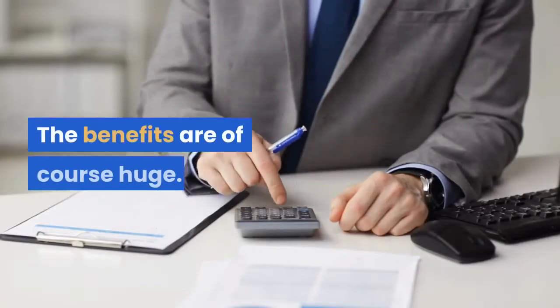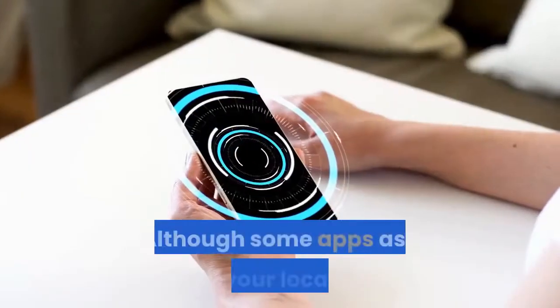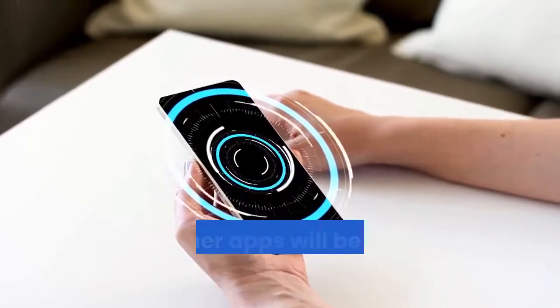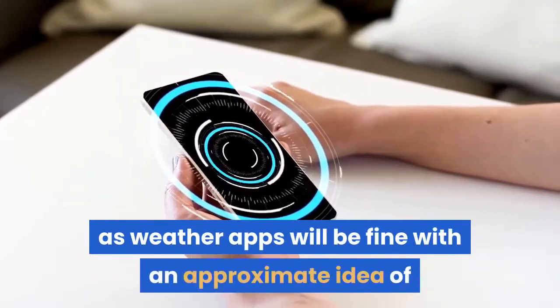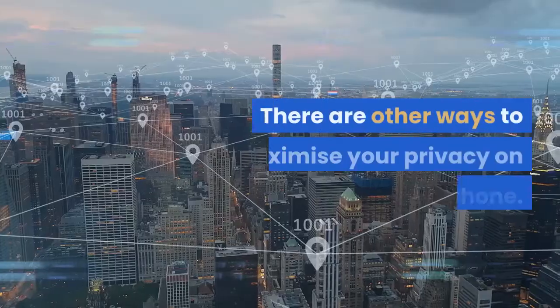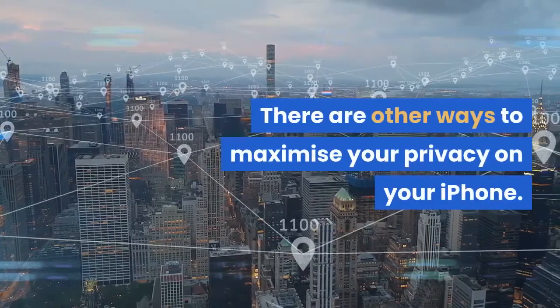The benefits are of course huge. Although some apps ask for your location and don't need it, some such as weather apps will be fine with an approximate idea of where you are, without compromising your privacy. There are other ways to maximize your privacy on your iPhone.